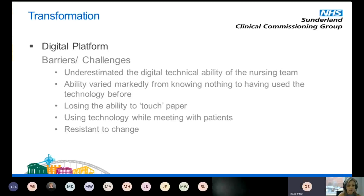And the other barrier as well, and part of my background is I was a practice manager in general practice when they introduced digital systems then. And we had exactly the same problem with the GPs as I had with the nurses, in that they didn't like using technology while meeting patients, which is understandable, because they see that as a barrier. But like with the GPs, the nurses have got used to that now. And right at the beginning, they were resistant to the change as well. So we were hitting barriers all the time, just with the nursing team within the assessment team.